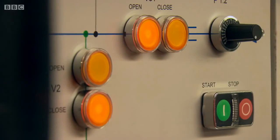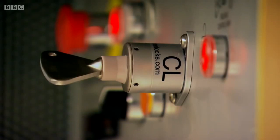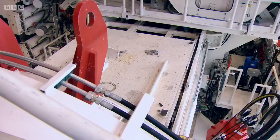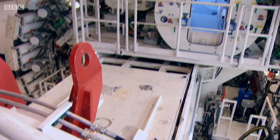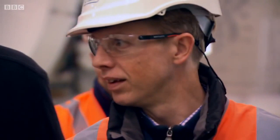Mary's cutter head will dig through several areas of high water pressure under the Thames. If any of her tungsten carbide teeth break, workers will have to pass through an airlocked chamber to repair them. So it's like a submarine that goes underground, this type of machine. Yeah. Should paint it yellow. Yellow submarine. That's pretty good, yeah.